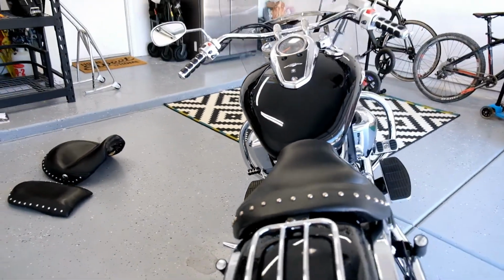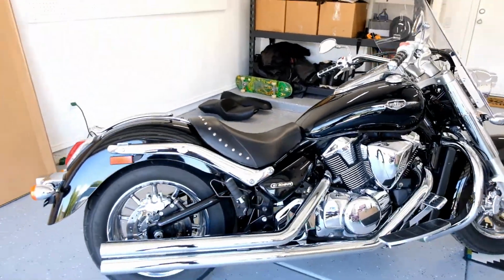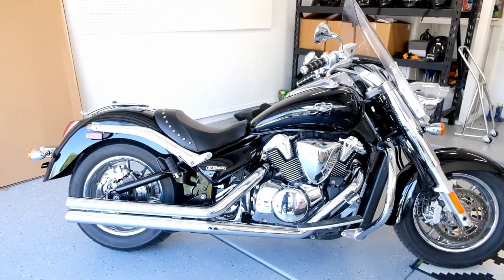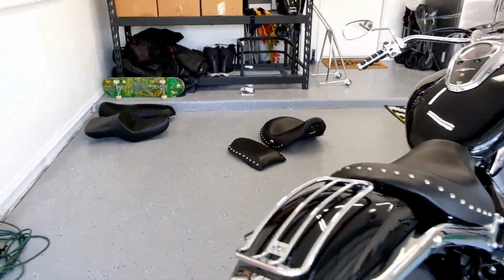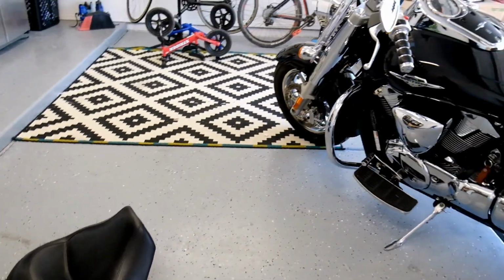All right, there you have it, guys, the Suzuki Boulevard C109R. You can also get the RT, which is just the touring. Comes standard with the saddlebags, windshield, all those extras. But this one's got some nice upgrades as well. And of course you see it comes with an aftermarket seat, passenger backrest, all that good stuff.